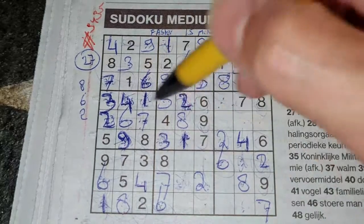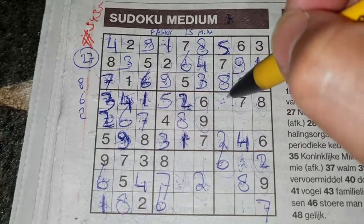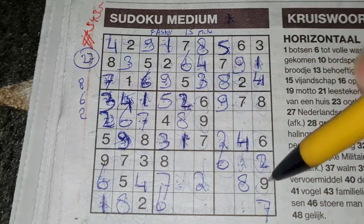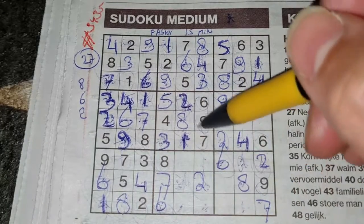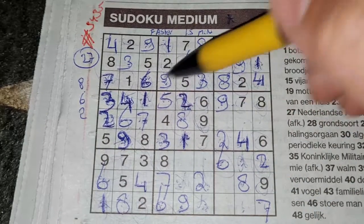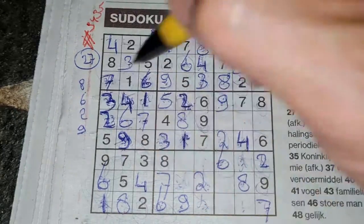Okay, one number left in this row for the number 1, 2, 3, 4, 5, 6, 7, 8. The 9 is missing. Alright. So we have a 9 in this row, a 9 in the row below. So in the last row, the only two places for the 9 should be here or there. We see there 9, no 9 there, so the 9 should be there. And all the 9s are used.